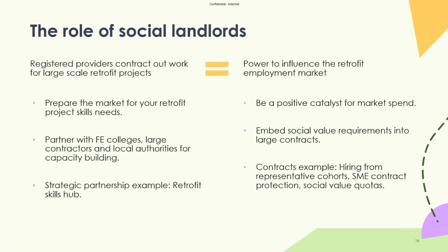So the role of social landlords: it's important to keep open discussions with the market to prepare them for your needs, and then you can form strategic partnerships with further education colleges, large contractors and local authorities. A great example of this is the Retrofit Skills Hub. Funding came from Greater Manchester Combined Authority. They awarded £1.1 million of funding to the Low Carbon Academy to provide training on retrofit skills for over 1,000 people and to prepare the area for up-and-coming skills requirements. The partnership was formed between the Low Carbon Academy, which is part of Northwest Skills Academy, and others. Registered providers can kickstart this type of initiative through partnerships in their local areas.